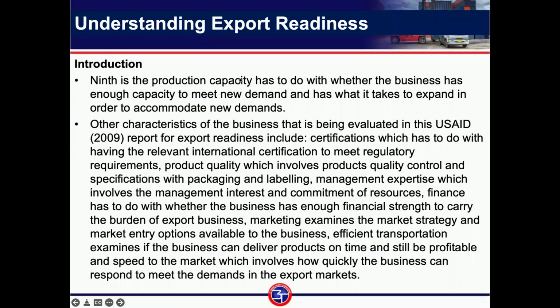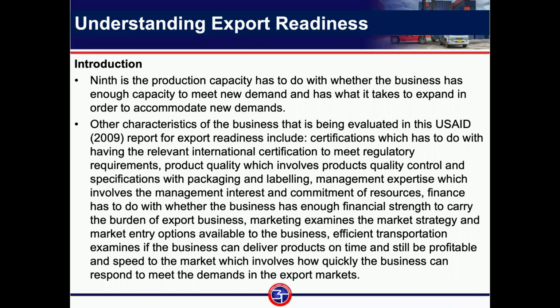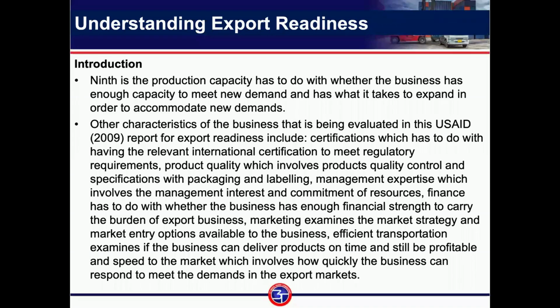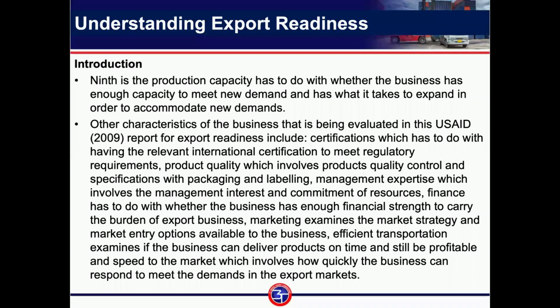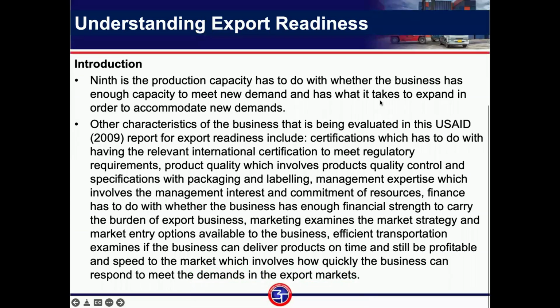Other characteristics of the business that are being evaluated in this USAID report for export readiness include certification, which has to do with having the relevant international certification to meet regulatory requirements; product quality, which involves product quality control and certificate specification with packaging, labeling; management expertise, which involves management interest and commitment of resources; finance, which has to do with whether the business has enough financial strength to carry the burden of export business; marketing, which examines the export marketing strategy and market entry options available to the business; efficient transportation, which examines if the business can deliver products on time and still be profitable; and speed to the market, which involves how quickly the business can respond to meet the demand in the export market.